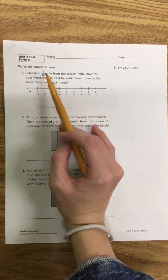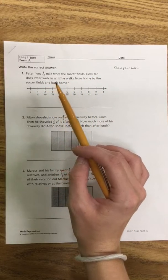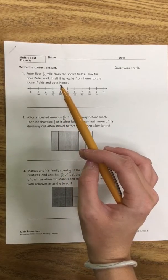Peter lives 3/10 mile from the soccer fields. How far does Peter walk in all if he walks from home to the soccer fields and back home?